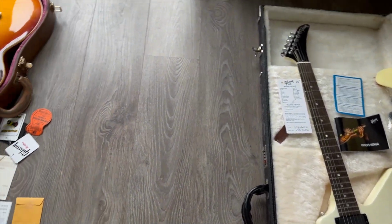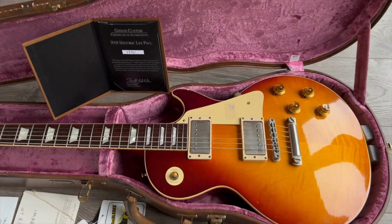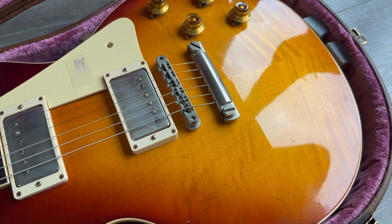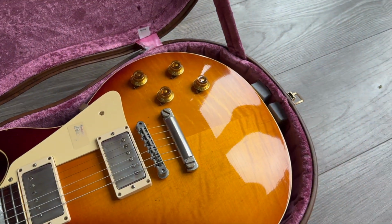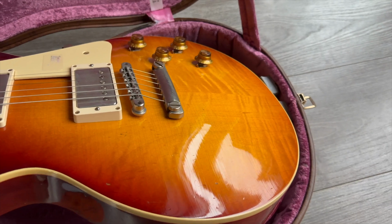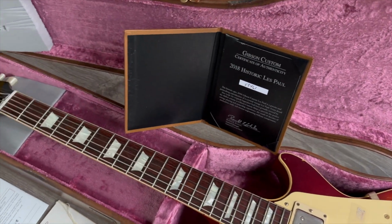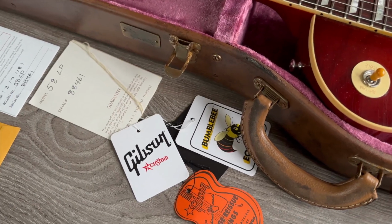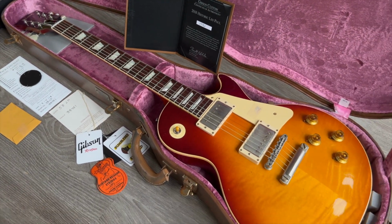All right, let's do another Gibson Historic. This is a 2018 Gibson 1958 Historic, aged. Take a look. Aged finish. Another blend of a flame and plain, as you can see. Some flame here, some plain there. No monster flames this week for a change. This one comes with the aged case as well. Also all the tags, certificate.